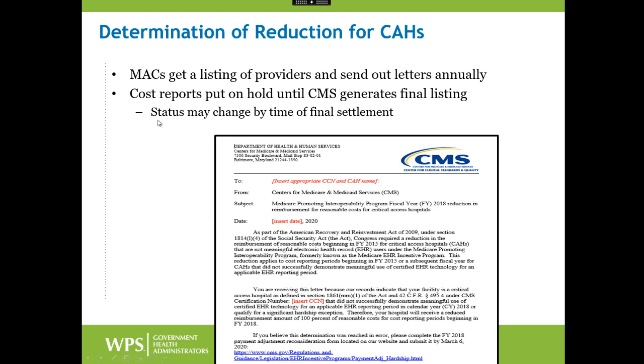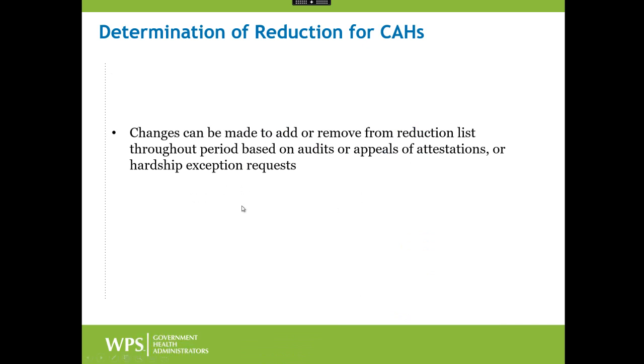Now, the other thing is that once we get this listing, those particular cost reports have to be put on a hold. So we cannot settle these cost reports until CMS generates the final listing. Between the time we get this listing and the final listing, the status may have changed. Again, there might have been a provider that submitted a reconsideration form. There may have been a provider that submitted a hardship request, or just the status may have changed for one reason or another. So by the time we get that final documentation, we'll use that to determine how to settle the cost report. And again, as I said, there might be a variety of reasons why this could change.